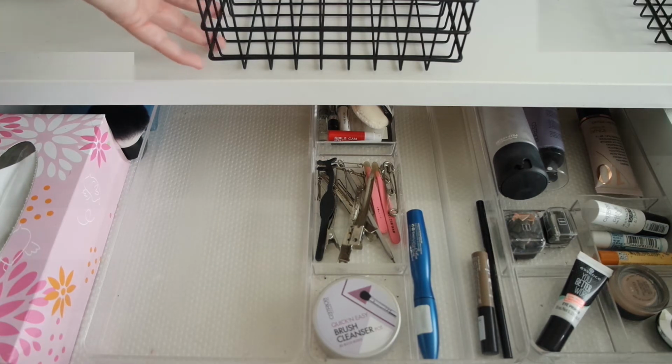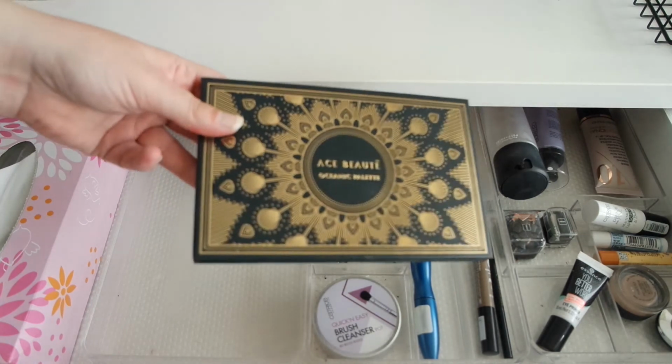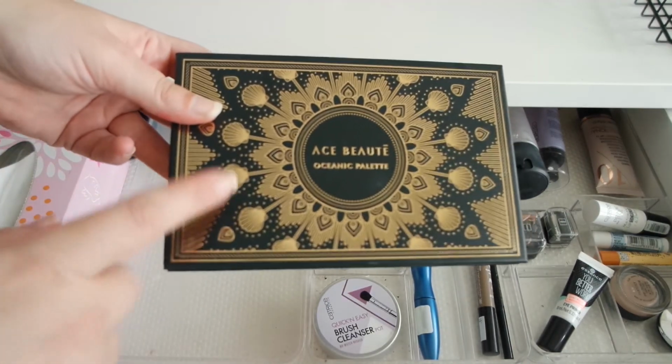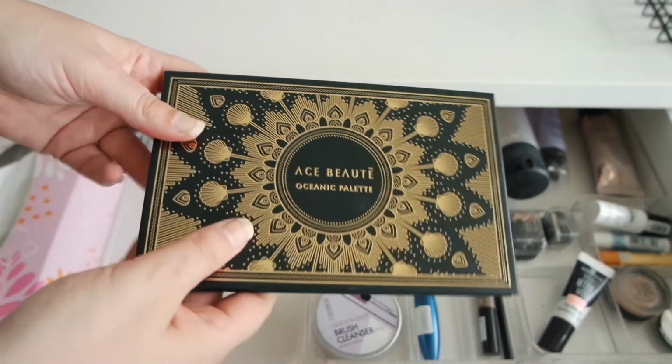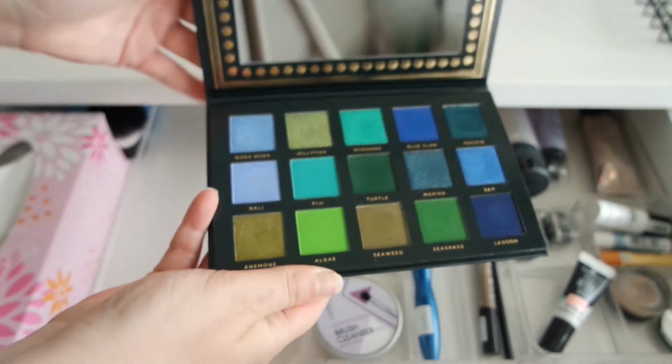I still need to film that. So let's just show you what I'm going to be putting in here now. I'm currently working on this. I've already done 2 looks with this, just one more look left to use every single shade. And this is the Ace Beauté Oceanic palette.